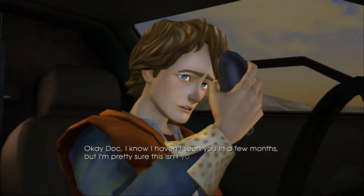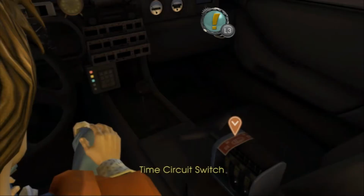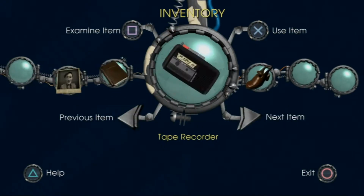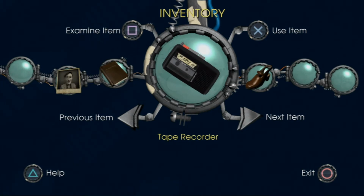Hey, Doc, I know I haven't seen you in a few months, but I'm pretty sure this isn't your shoe. Puts it in his inventory. In his pocket. Did he? Yeah, it is. All right, so let's look at the shoe. Time-traveling shoe is my only clue to finding Doc. I don't know anything about it. Wonder if it's like Clara. Clara Clayton? That could be. Marty. Oh, that's funny.